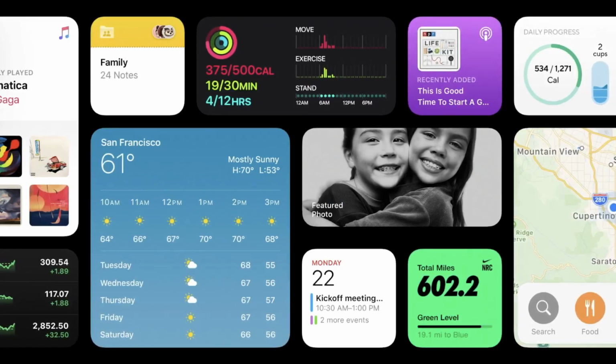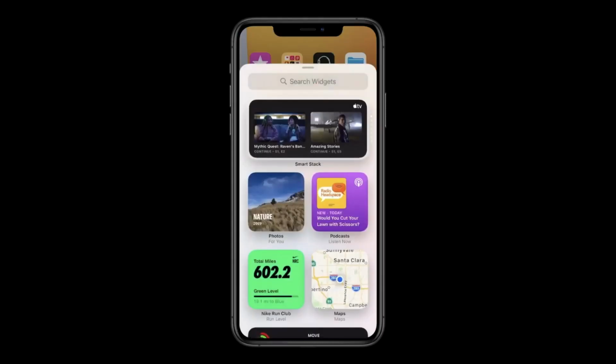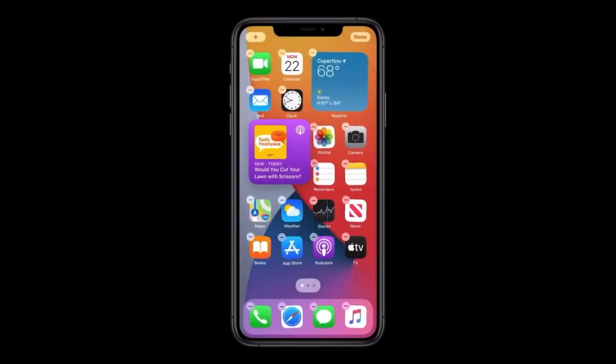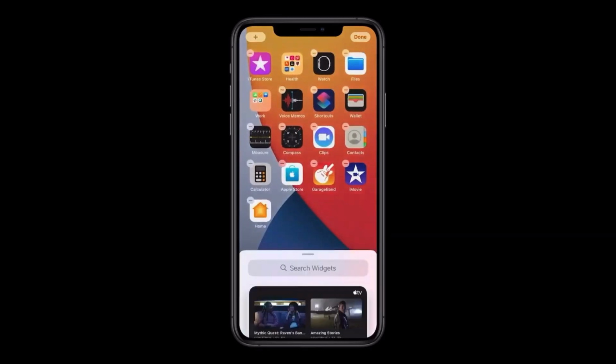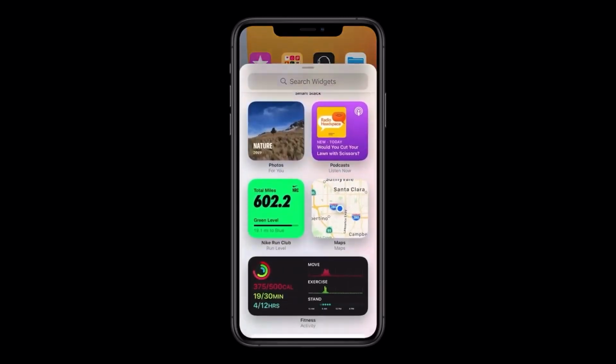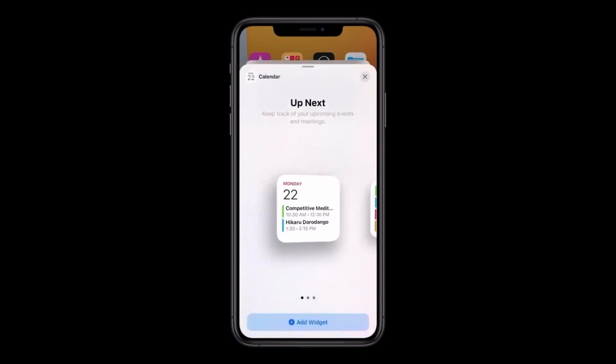There are widgets. These are the same widgets that are in the Today view already, but there's just a lot more information there. Totally redesigned. You got more data, different sizes. Different apps can have different widgets with different sizes, and they can go on the home screen. It's basically just like Android, but so much better, except a little bit. I'm a little skeptical, but it could work out really well.